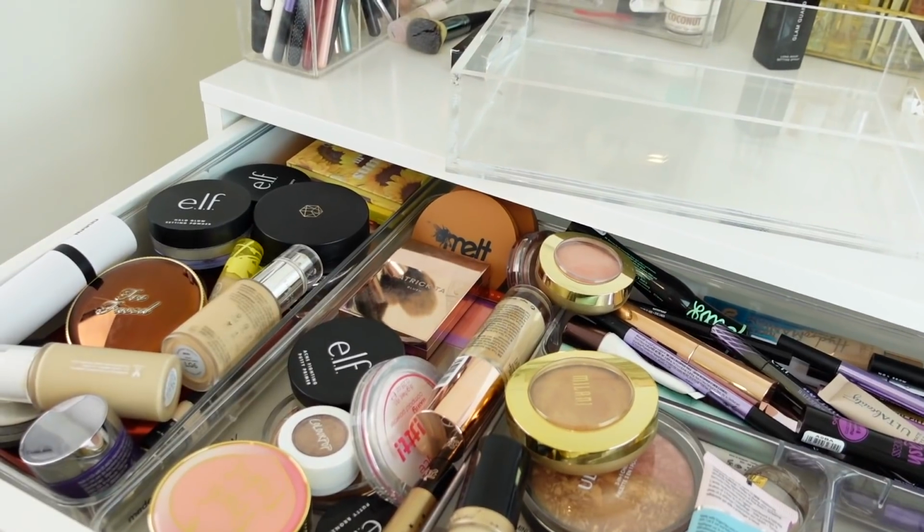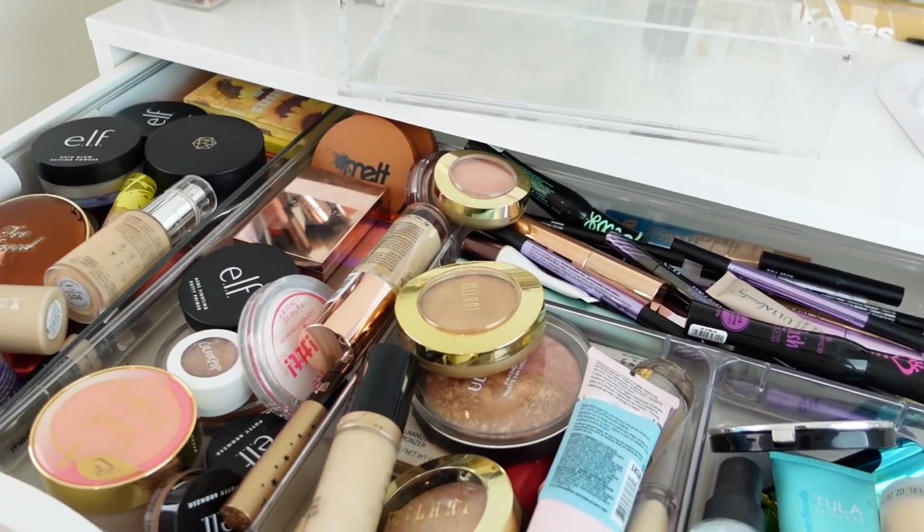So I figured I would just take an hour today, reorganize it, get everything clean and ready to go for the fall season and switch out my makeup. So I'm planning on shopping my stash, putting some new products in there, and I thought I would film just more of a casual, laid-back video and show you guys what I'm planning on using for the fall season. This is all of my current everyday makeup.